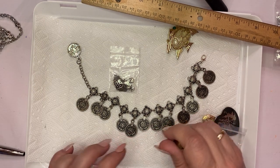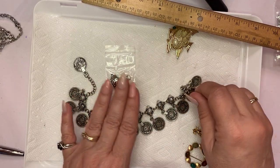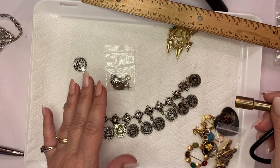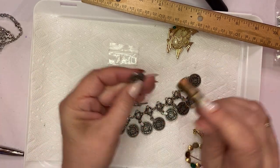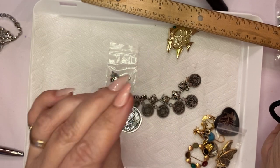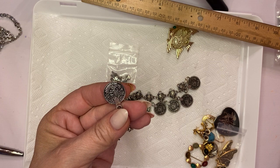These coins here, they're not magnetic, and I did test them for silver, and they do test for silver, but they don't test for sterling. So they're maybe a lower silver content.